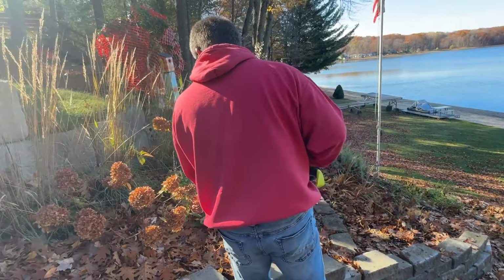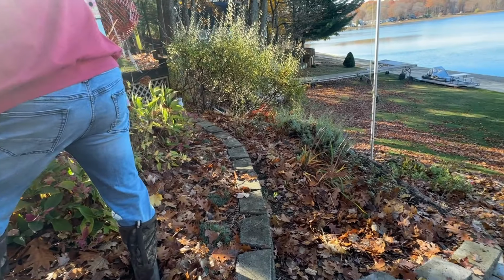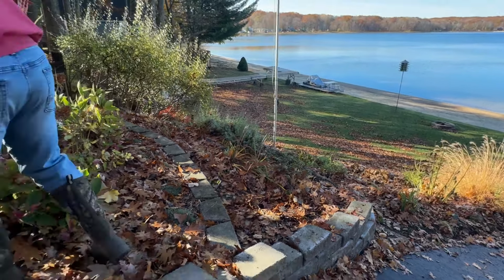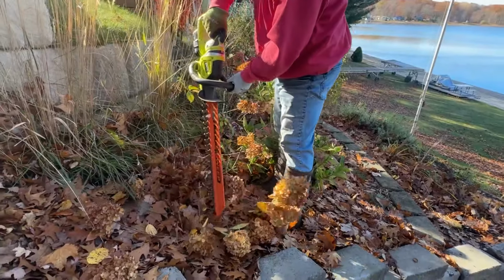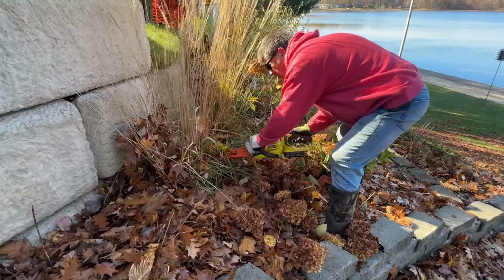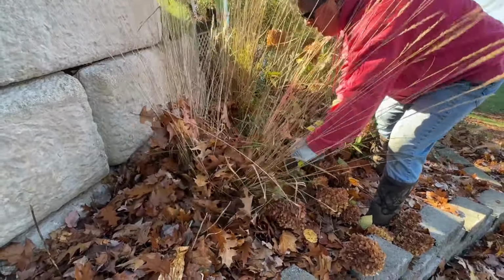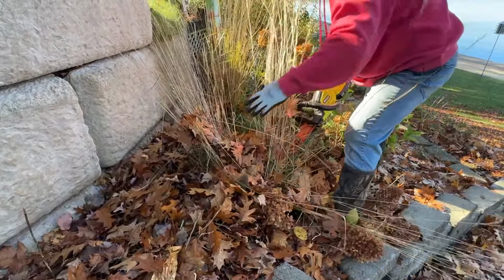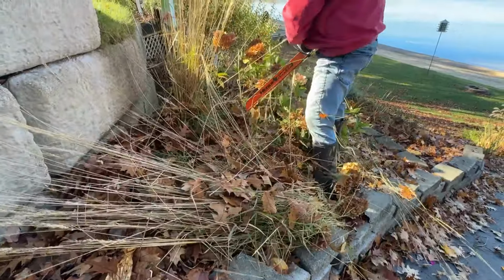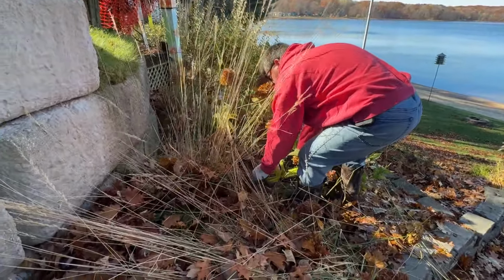Look at this bed. There you go, ornamental grasses right at the base with a trimmer. Just kind of saw it back and forth and you're through. Look how easy that was.